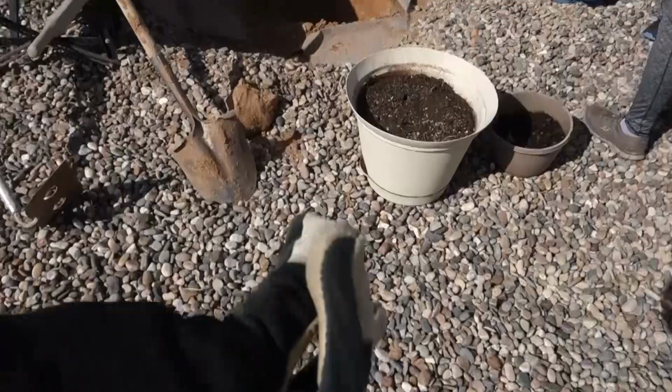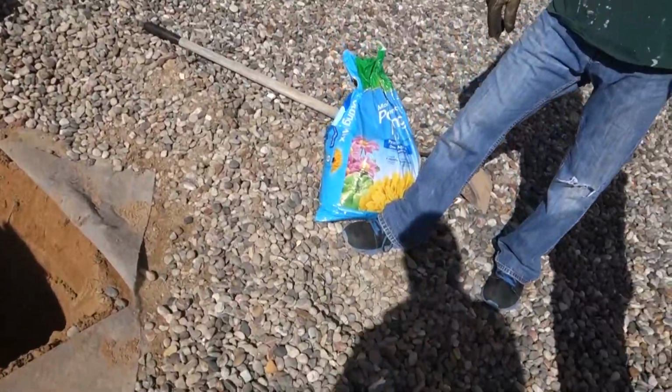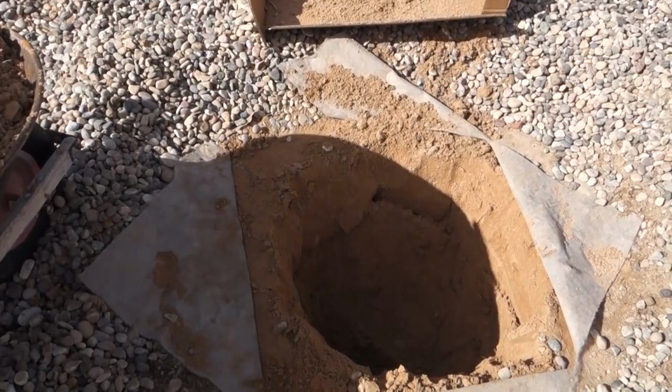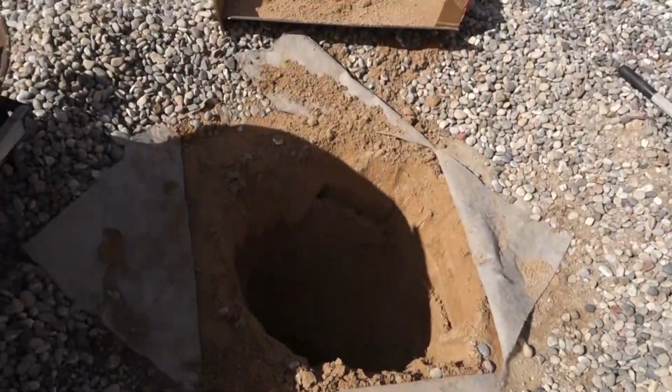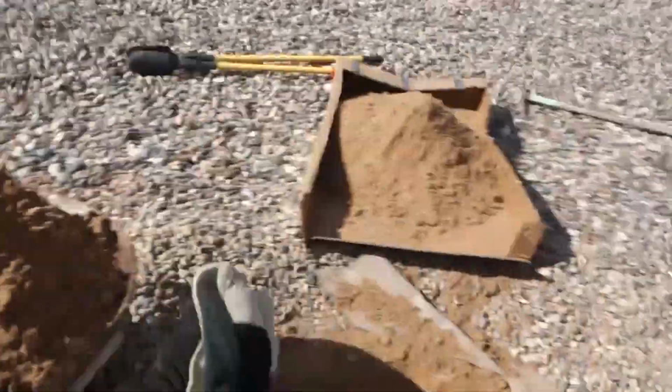Potting soil, we have the bag of potting soil, so that always goes first inside the dirt hole, some soil, and then the tree, and then some soil around it, and then you put the dirt on top of it, and that's how you plant a tree. Dirt, dirt, and then pot. Yeah, let's go get the tree.